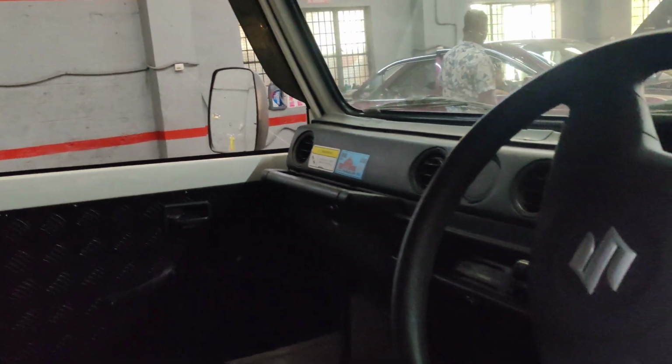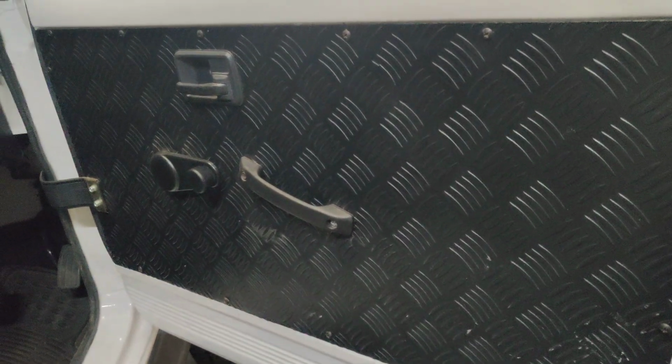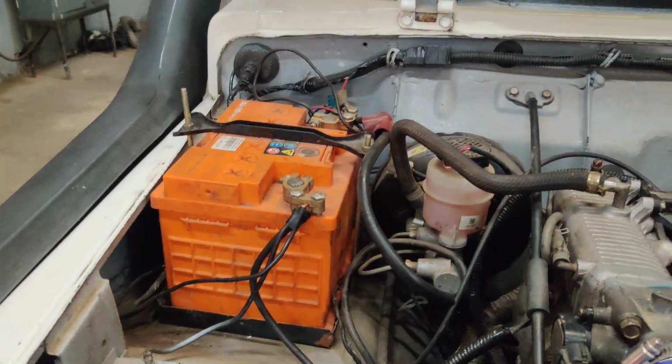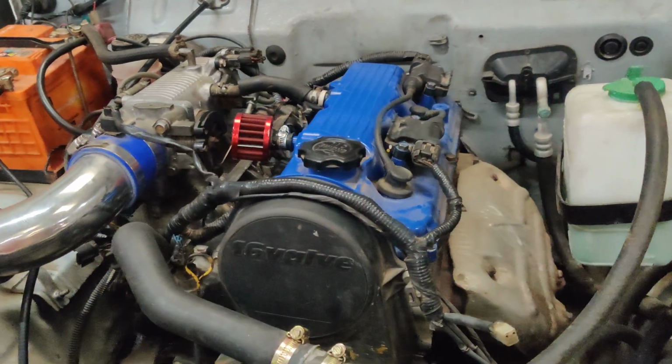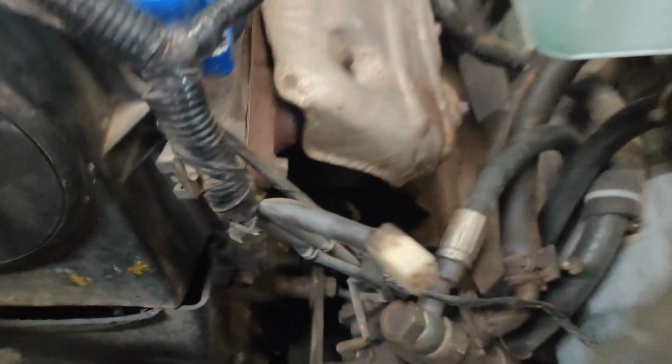And when coming to the interiors of the vehicle, it's a completely done up vehicle with brand new seat covers, new dashboard, Swift steering in this, 5+1 gearbox, 4-wheel drive, and aluminium door pads. You can just have a look at a brand new heavy battery that has been installed in this. This is a 1.6 Bolero petrol engine. We also have power steering, compressor, everything is available in this.